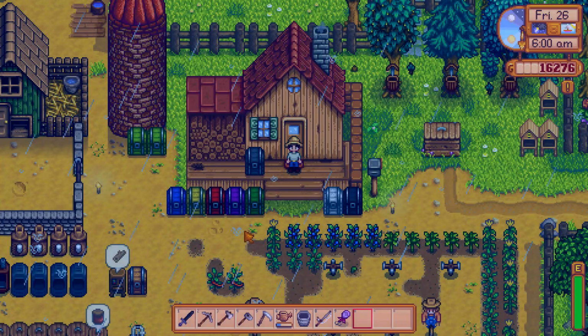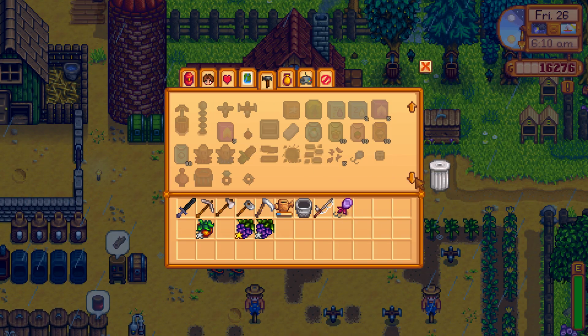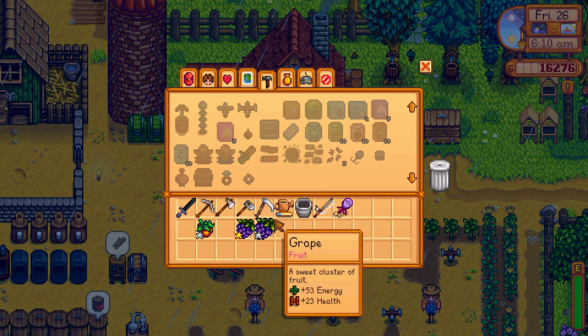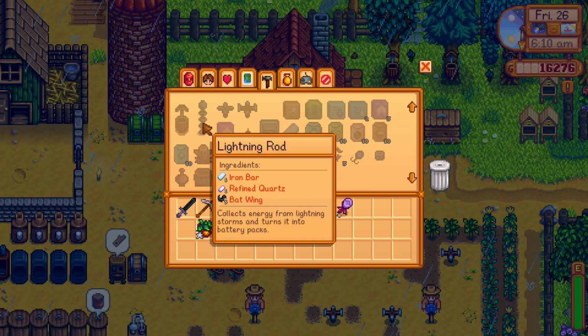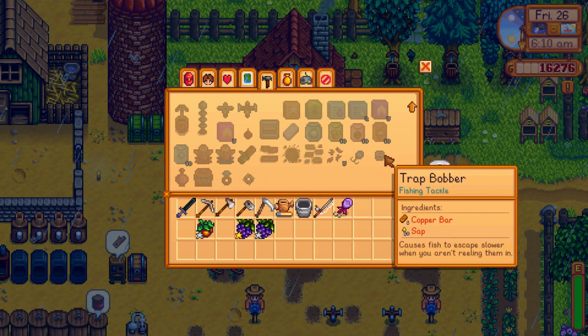And we go out. And I'm going to be checking out that new recipe we learned. Something with trap. Trap something. Tree fertilizer, sprinkle on wild tree to ensure rapid growth, even in winter. Doesn't work on fruit trees. Darn it, I was hoping it would actually work on fruit trees. Lightning rod. That one. Causes fish to escape slower when you aren't reeling them in.